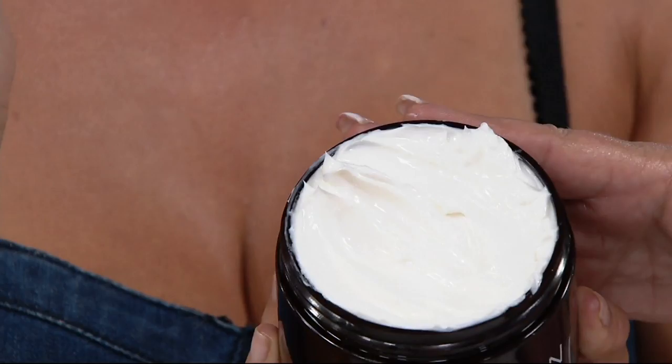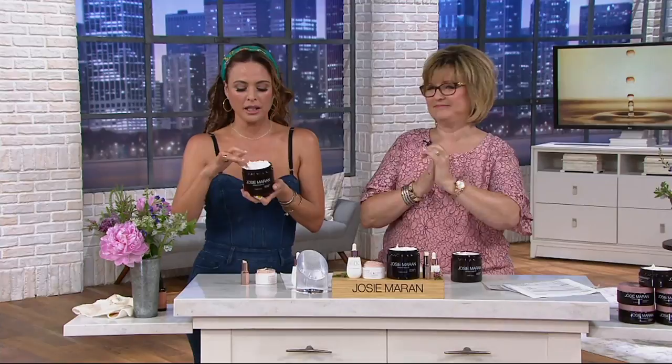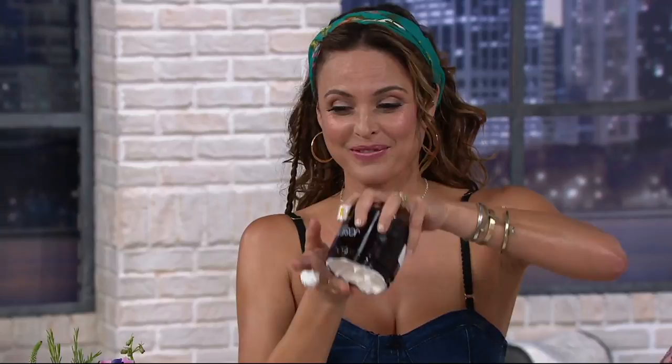Look at this big, huge tub of love. So if you're a body butter aficionado, it's humongous. It's huge. It's lots and lots. And gosh, if you got this plus today's special values, my God, you're all set.